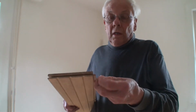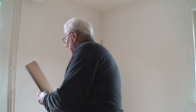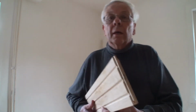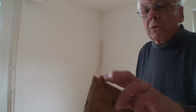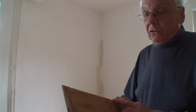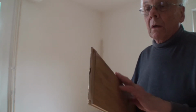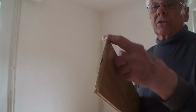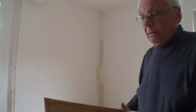What I do is, for the baseboards, I saw the tongue off, and then I use a welder. Can you see that there? I round this corner off and leave a little step here. Sand them smooth and put a little oil on them, and that's the whole baseboard. They fit together nicely, of course, because they're tongue and grooved on the ends too, so that I can just push them together, and that works fine.